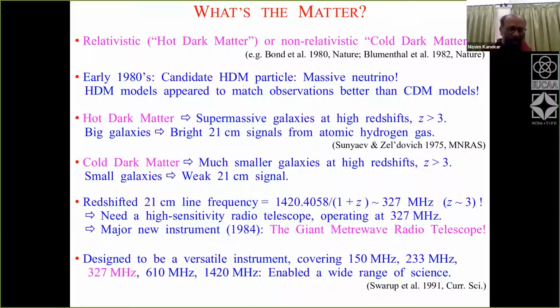Cold dark matter, on the other hand, was the exact opposite. In cold dark matter, you build up galaxies by mergers of smaller galaxies, and you expect to have far smaller galaxies at high redshifts larger than 3. And then you build up galaxies as time goes on, and so with small galaxies, you expect much weaker 21 centimeter signals because there's just much, much less mass in these galaxies.